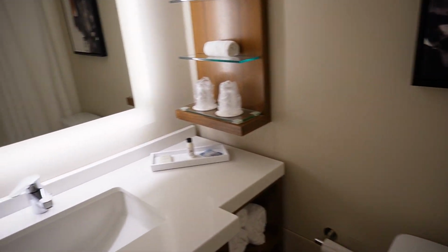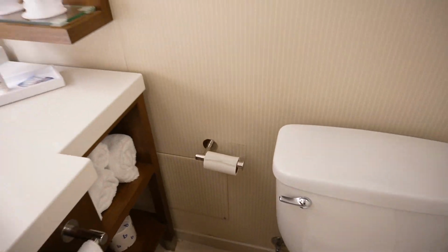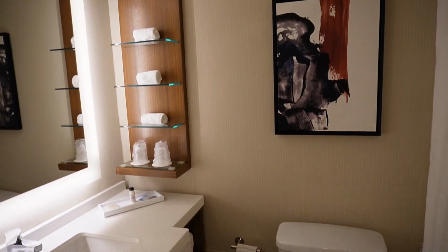So the only thing I just noticed, and I'm not going to really be picky on, is we are really low on toilet paper. But that's really about it. Otherwise, no complaints. We'll just get situated here, probably grab a bite to eat, and I'm not going to really show you around the hotel because there's really not a whole heck of a lot to see here.